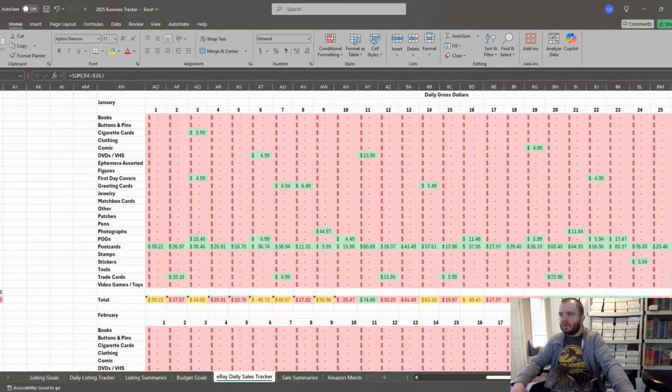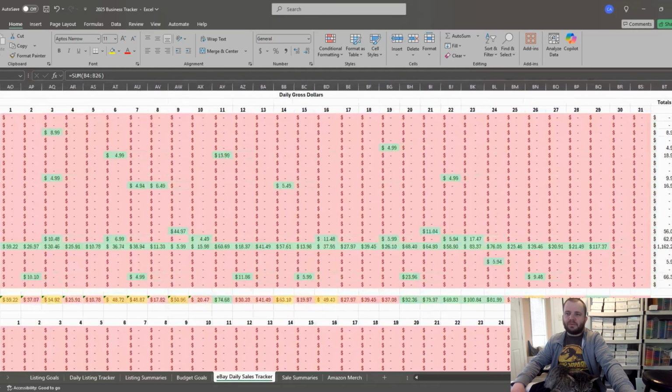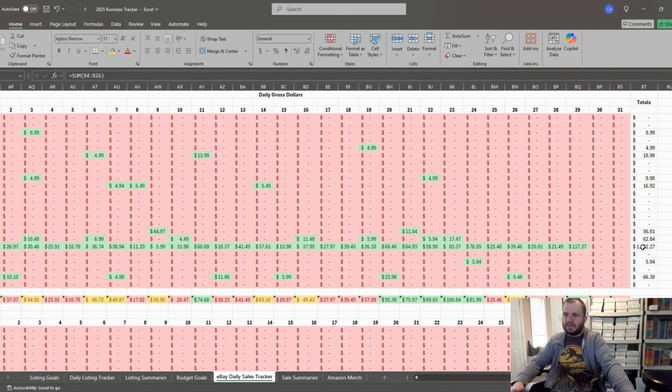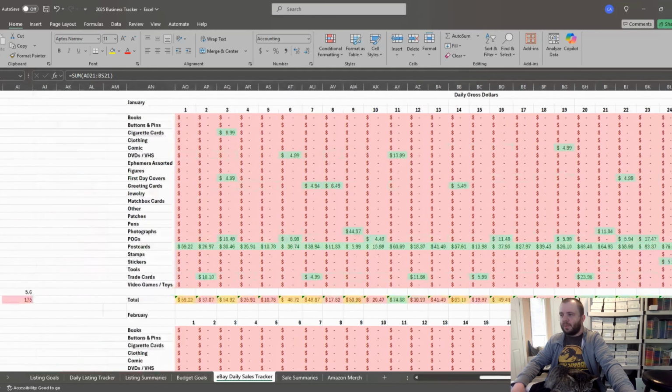This section here, we're looking at gross numbers. I'm not worrying about the free shipping and fees and all that stuff. This is just what gross sales I've made in those categories per day. Not surprisingly, postcards lead the way each month.